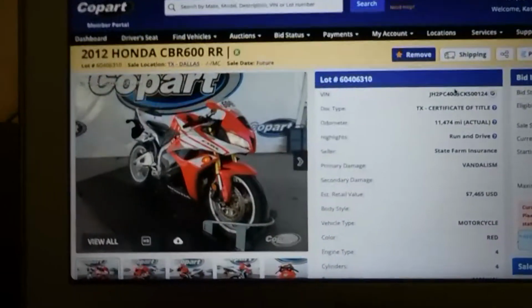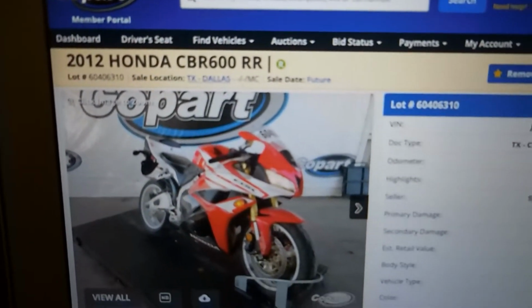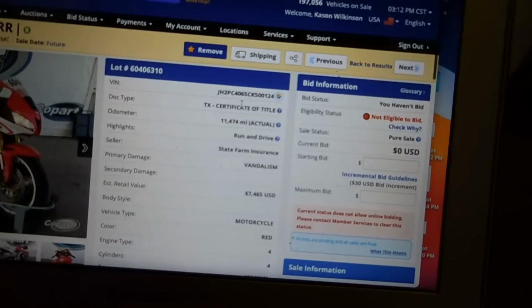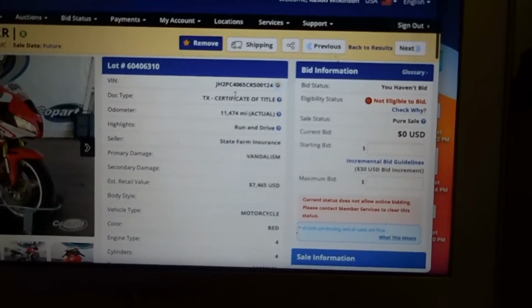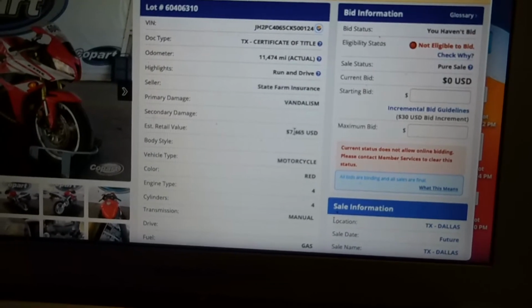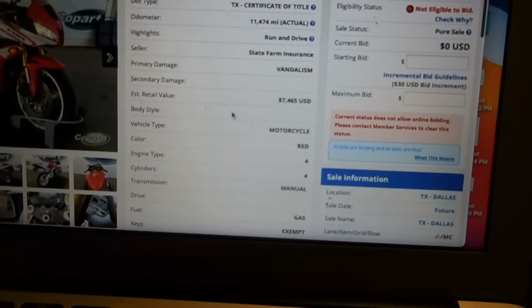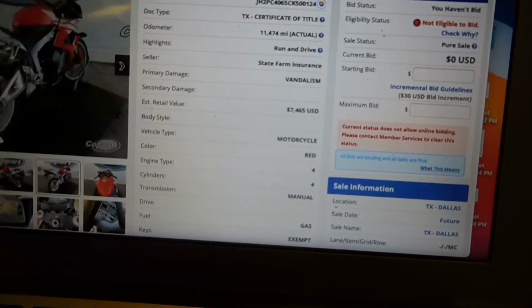Here's the bike. So it's a 2012 CBR, but there are a few things you want to pay attention to. One, I only buy things with titles. Now, I will buy salvage vehicles once I start getting to know the salvage market, but it's vandalism. Estimated retail I don't really pay attention to, because I have my book. Now, one thing this thing does not have is keys. So realistically, it runs and drives, so I don't really know how, but we're gonna go there tomorrow and find out. I'm on the phone right now with Copart to validate that bike is going to be there for sale Friday, but also I want to make sure that they have it so we can actually go check it out.